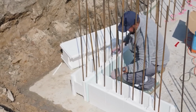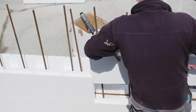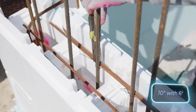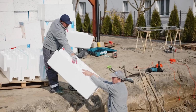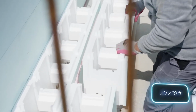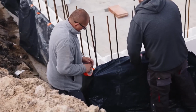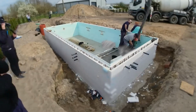For instance, these polystyrene blocks enable the quick and easy assembly of a 25 cm thick wall, with 15 cm of it being reinforced concrete. These blocks are simple to cut, transport, and install. To build a 6 by 3 meter pool, you'll need 68 blocks. Additionally, polystyrene is excellent at retaining heat, doesn't soak up water, and doesn't expand.